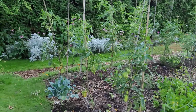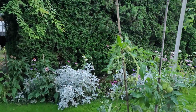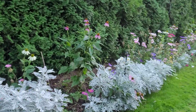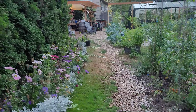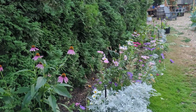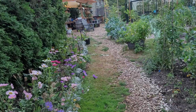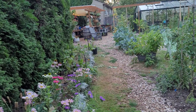Come along here. This is what I call the hedge row. It's one of the flower borders I've been working on for a while, I mean over multiple years. Mostly it's got some perennial stuff in here, the echinaceas and these dusty millers, but the asters are annuals that I put along this row every year.